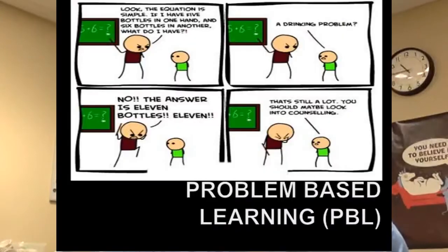What you see here is kind of how problem-based learning looks to the student and how it can look to a teacher. Because problem-based learning usually does not have one correct answer. It has multiple creative solutions, and that's what's so great about it, is that kids can come up with lots of possibilities. So it allows them to use their creativity. It allows them to use those higher level thinking skills that are so important in the classroom.